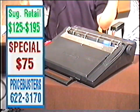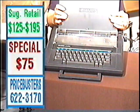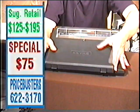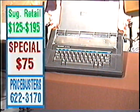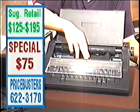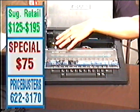All right, next I have for $75 a Sharp portable typewriter. Now this is an electronic typewriter. Very nice. You might have noticed there that the keyboard cover that you can use with the handle there is also a paper holder that keeps your paper from running back around into it right there. And inside you've got your electronic. We need to set this up a little bit so you can see. That's all there is. This is all you get in an electronic typewriter.